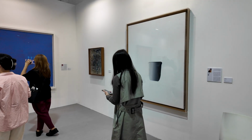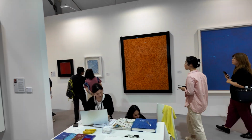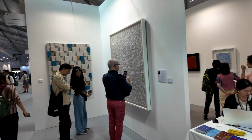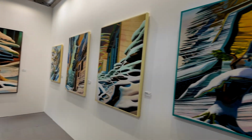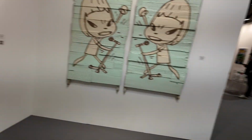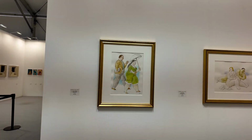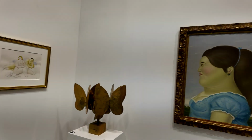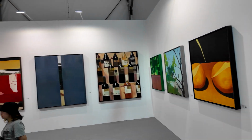It actually plays back. Some of the art is very simplistic, but has very interesting texture. You could take away something by looking at how other artists play with texture and design, and here we have very interesting abstract pieces. That doesn't really interest me, but I look at it to see whether I could learn anything at all. Botero here, Botero of course is a famous artist.